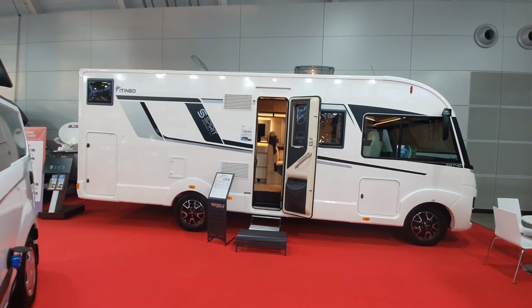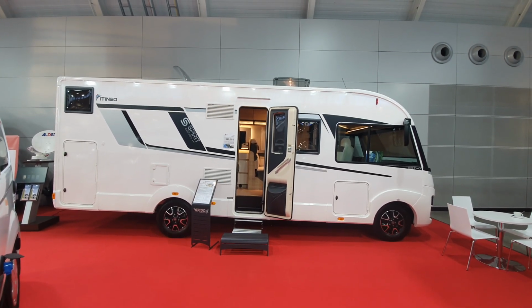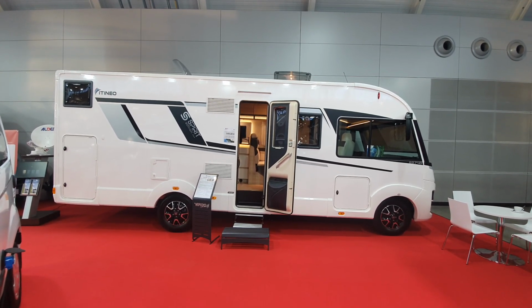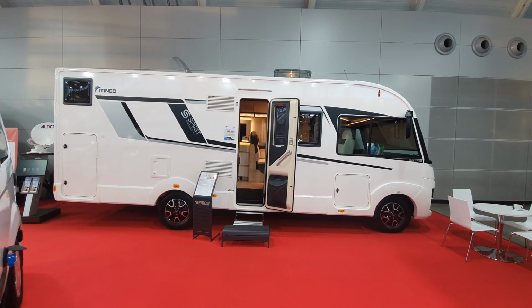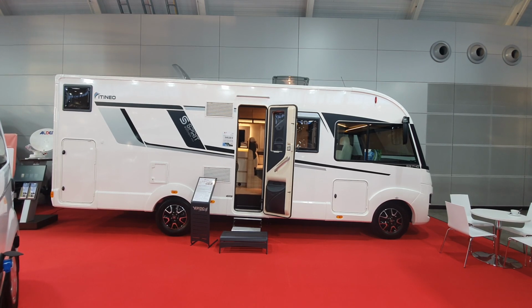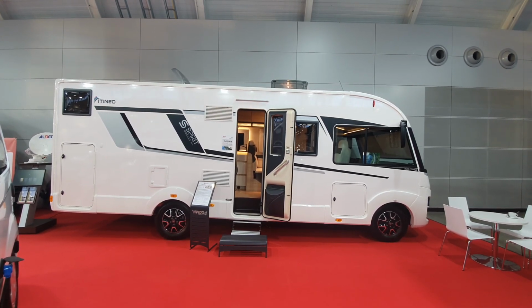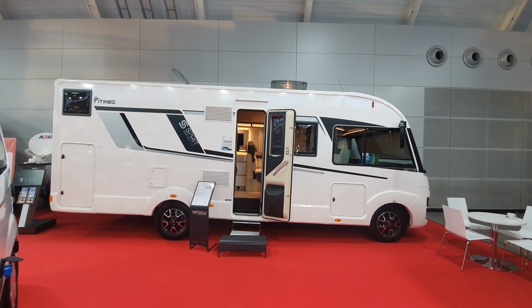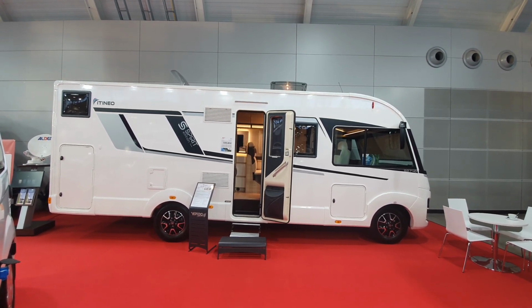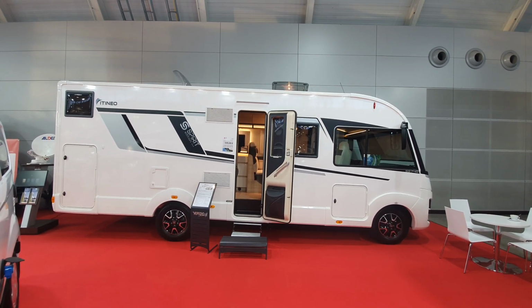Okay, there you go. Itineo SB740 integrated motorhome, which actually looks pretty big from the outside. But I think that's because of its shape, not necessarily because of its size. Sometimes the size sort of hides the shape a bit, but not this one. Sorry, the shape hides the size a bit.